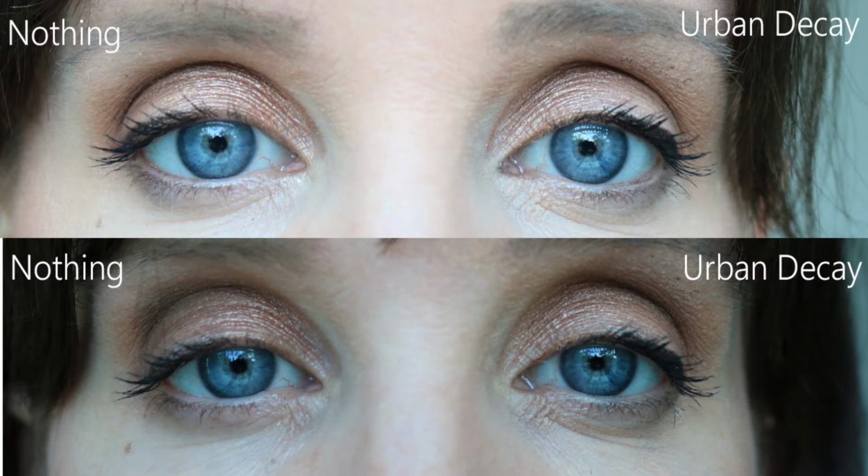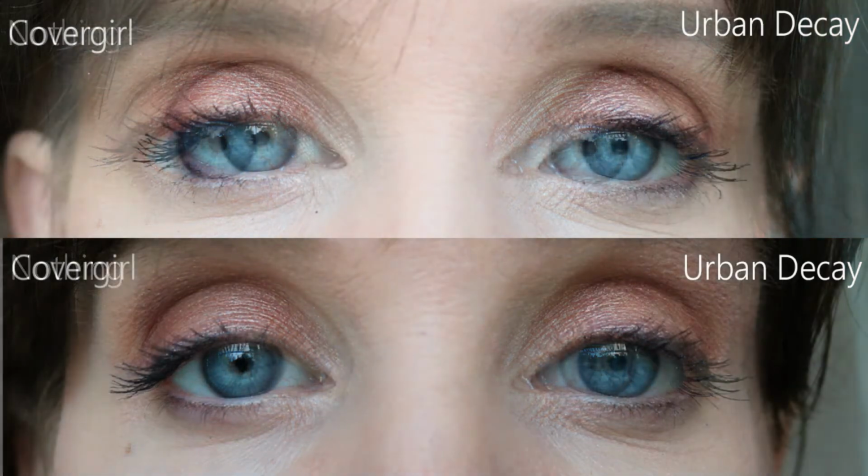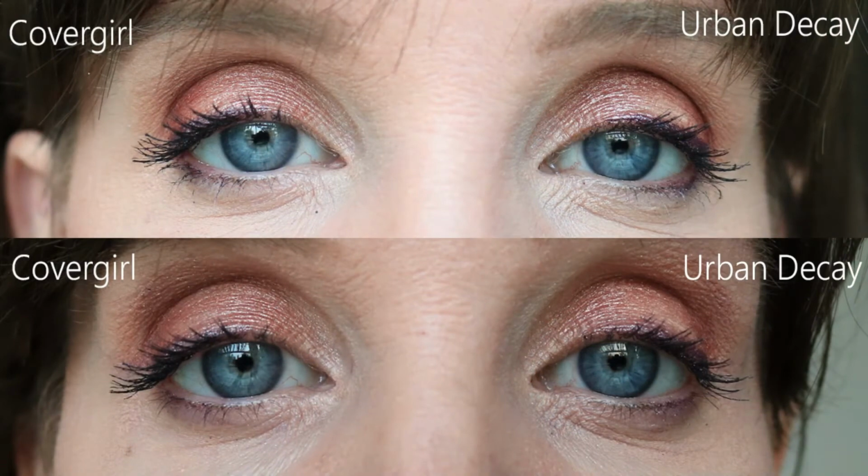Now the liner does look better on the Urban Decay side than on the nothing side, but it looks better in the before photo too, so I guess I did a poor job that day. Or again, as you'll see later, sometimes the primer helps with the application or the way things look from the get-go. Day 3, I used the Too Faced Razzle Dazzle palette, and I used pretty much all just pink shades in this palette. And I put Urban Decay on my left eye, and I put Covergirl on my right eye.